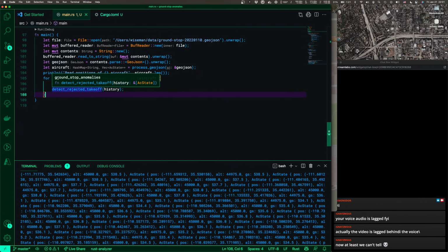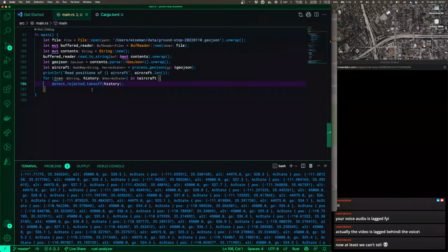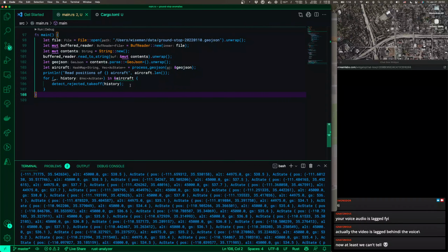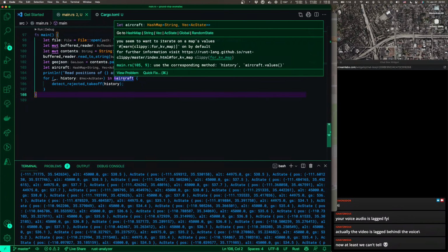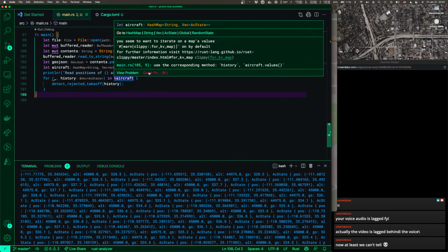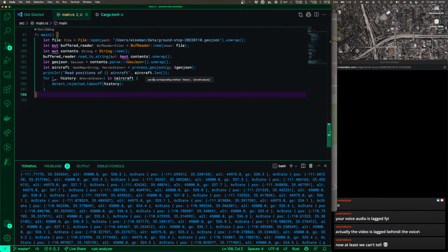Iterate over that hash map. Keys are aircraft IDs. Values are the history, the vector of states. And for each one, do not print it, but do call that function. Yeah, I could just do that for now. I do want to iterate on a map's values, so we'll do that.